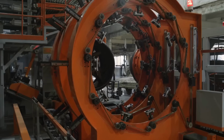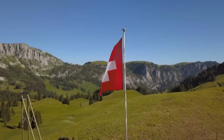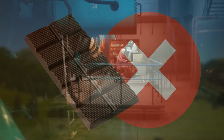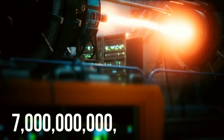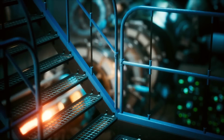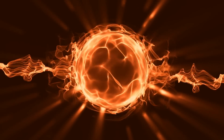But check this out. We can also talk about the hottest thing people have ever created, made in a surprising place, Switzerland. Nah, we're not talking about a super hot chocolate. A group of scientists there created a subatomic soup called a quark gluon plasma. In this experiment, the temperature got 250,000 times as hot as the Sun's core. The purpose of this experiment was to recreate the conditions that existed shortly after the Big Bang, when the universe was still in a state of chaos.